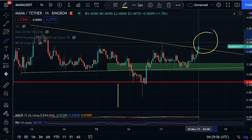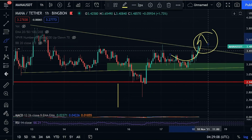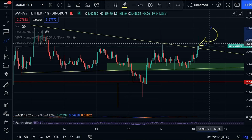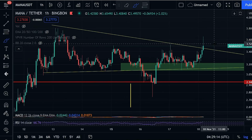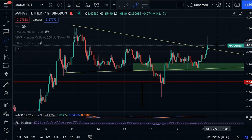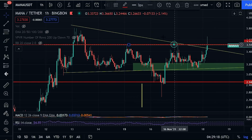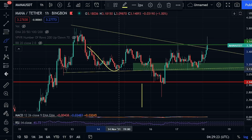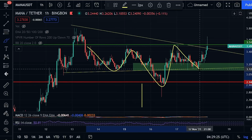Now, of course, we did just see this big breakout wick in which the price took off all the way up to 3.60 to 3.65, and it's retracing a little bit, which is normal. But we're seeing a creation of an extremely bullish pattern, and that's going to be the good old inverse head and shoulders. So what we can see, of course, is that we have this left shoulder forming, this head, and we have this right shoulder.